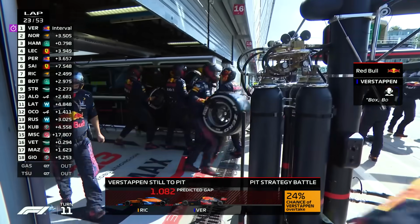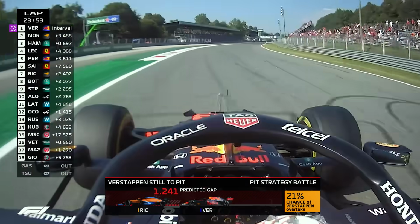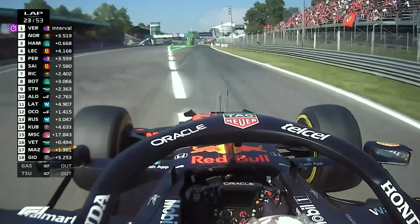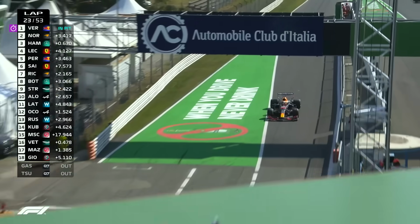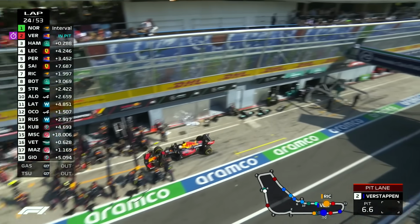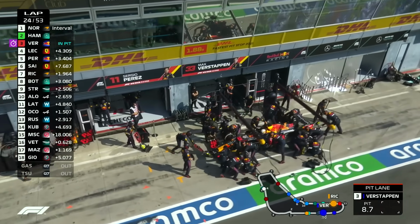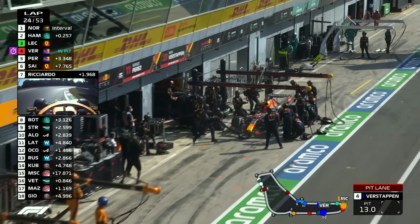This lap continues. Our predicted gap, powered by AWS, as he's now told to come in and box by the Red Bull team. Ricciardo, who's a little bit tucked up behind Sainz at the moment, has done a personal best middle sector. He's having a decent outlap. So Lando Norris takes the lead. Lewis Hamilton in second, then comes Charles Leclerc and Sergio Perez.